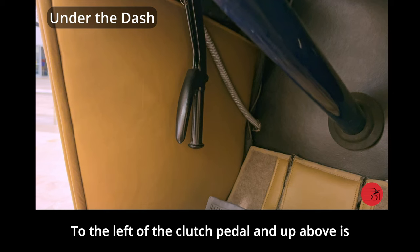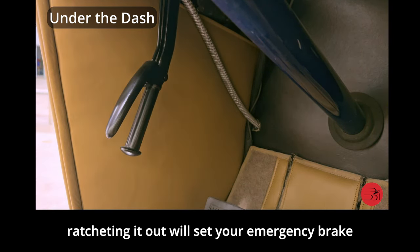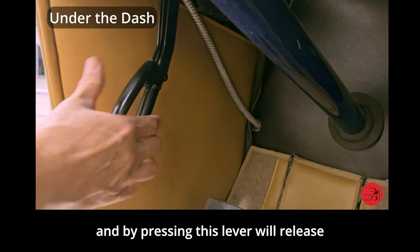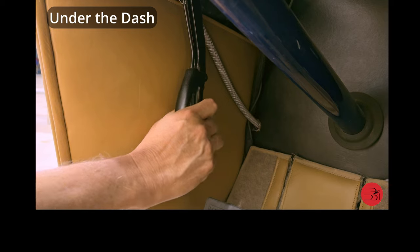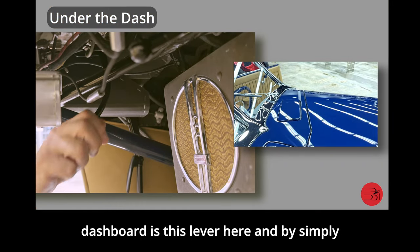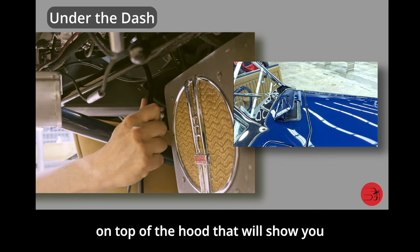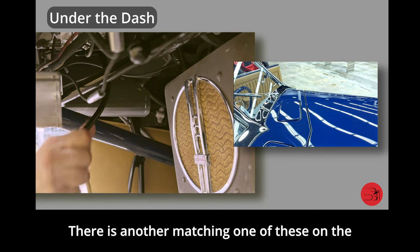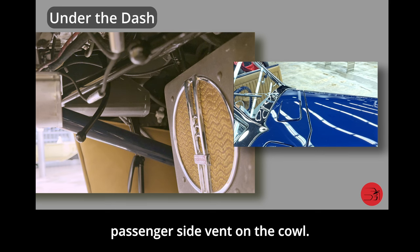To the left of the clutch pedal and up above is the handbrake, and simply by pulling this, ratcheting it out, will set your emergency brake. Then by pressing this lever, we'll release it to release your brake. Another lever that we find underneath the dashboard is this lever here, and by simply pulling that down, we'll open up one of the vents on top of the hood that will show you on the cowl. There's another matching one of these on the passenger side that will activate the passenger side vent on the cowl.